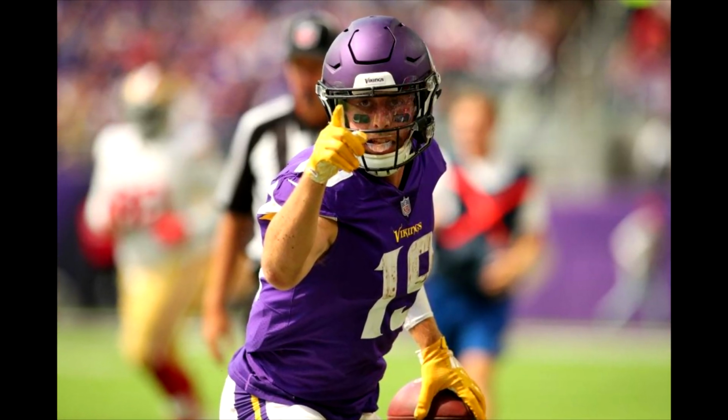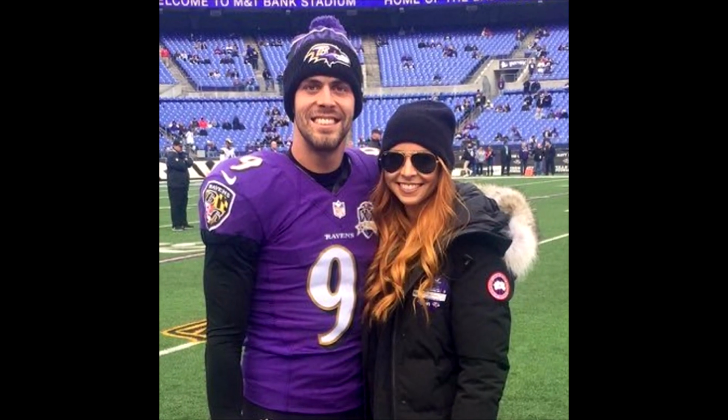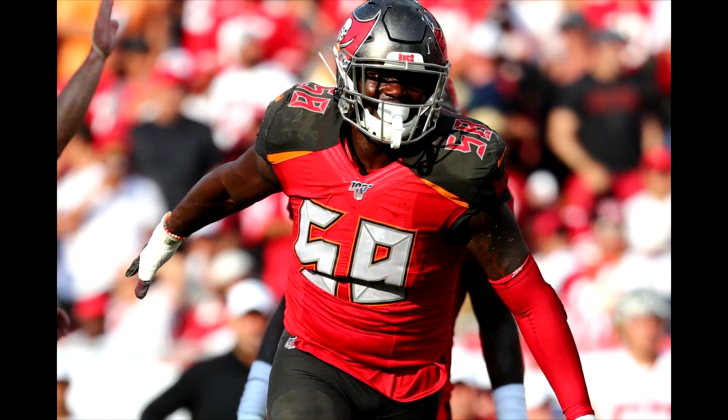Welcome back, you guys, your boy CK. Today we're doing a full team of only undrafted players. Some of the best at their position were actually undrafted. I know, it's actually kind of crazy. Let me just show you the roster.